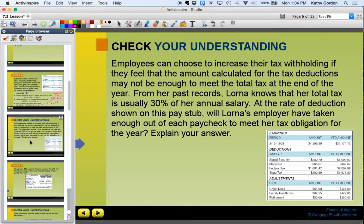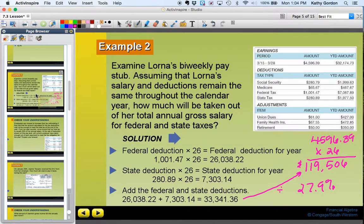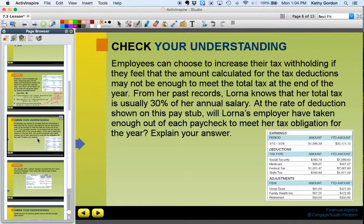And so this question then says, based on her past records, Lorna knows that her total tax is usually 30% of her annual salary. So at the rate of deduction shown on the pay stub, will Lorna's employer have taken enough out of each paycheck to meet her tax obligation for the year? So it looks like no, right? We came up with, at the current rate, she'd have about 28% of her salary taken out for taxes. But based on this problem, she's usually at around 30% for her tax burden.